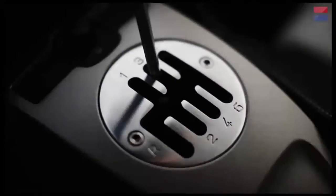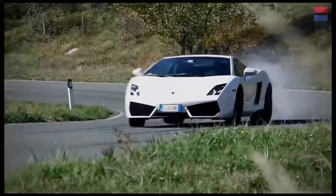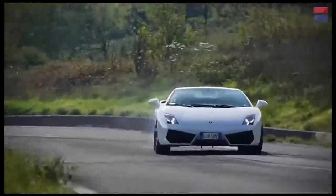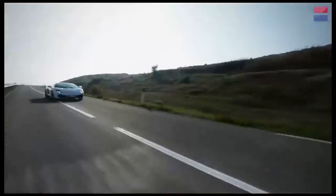The manual gearbox is dying. On this episode of Car and Driver Abroad, we show you why it's worth saving with a little help from a rear-wheel drive Lamborghini Gallardo LP550 and some of the most beautiful Italian roads you could ever hope to drive.